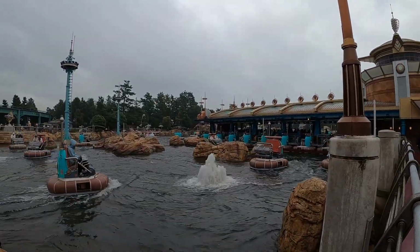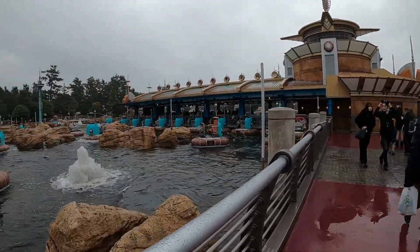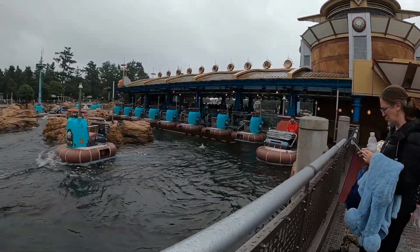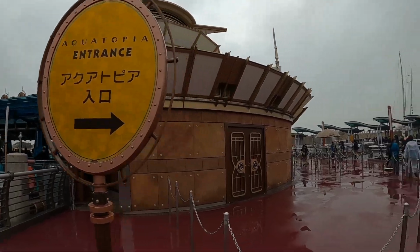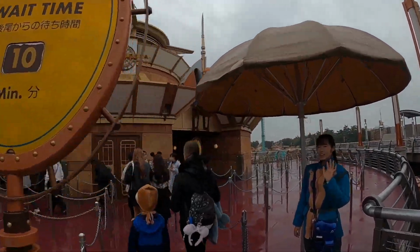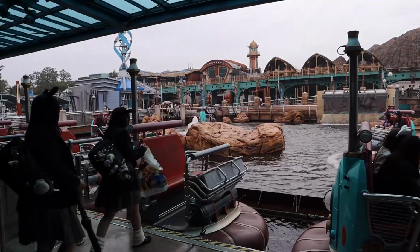That looks cool. I don't know if you get to drive it or if it just spins on its own, like Aquatopia. Only 10 minutes. It was 20 minutes when we left, now it's 10, so it's a good sign.